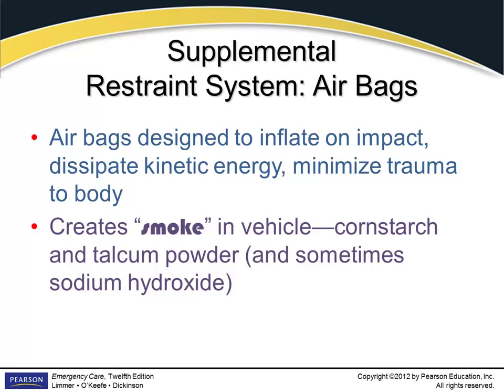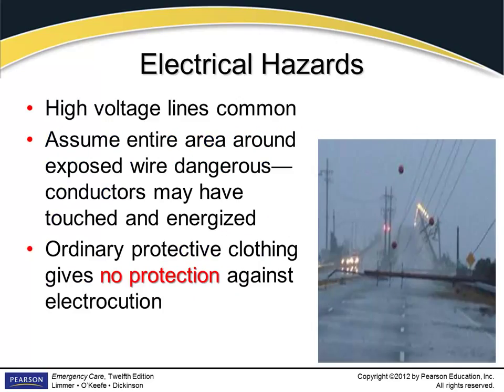All right. Electrical hazards. High voltage lines are common. I think that's kind of a dusty statement. We know that. Assume the area around the exposed wire is dangerous. Conductors may have touched and energized.